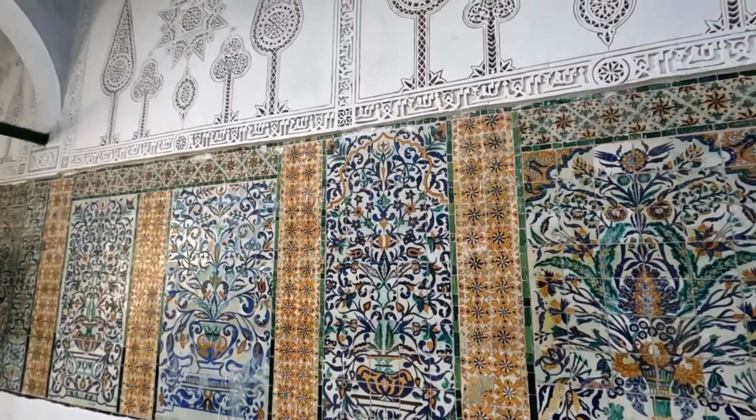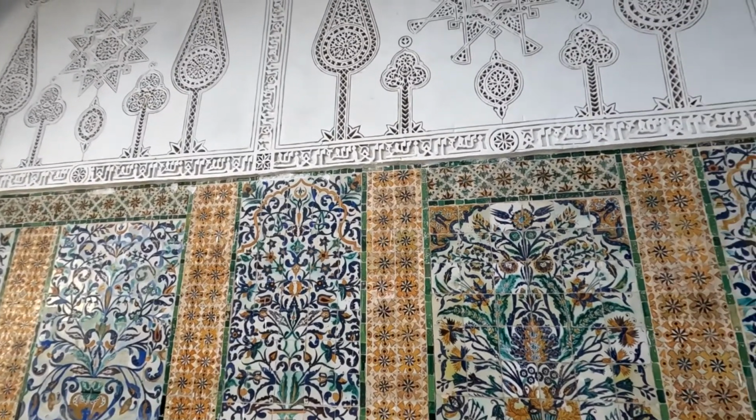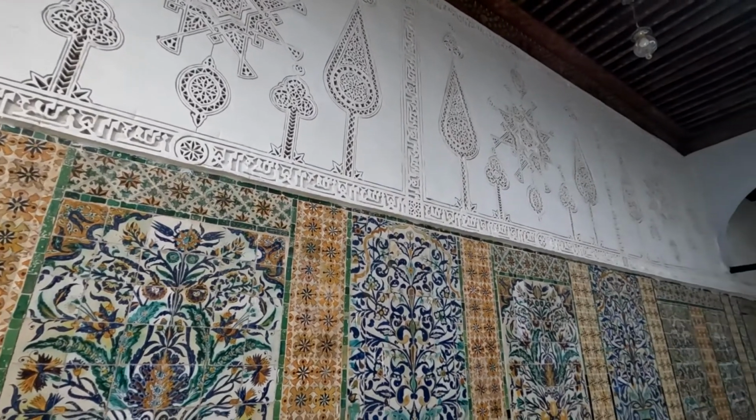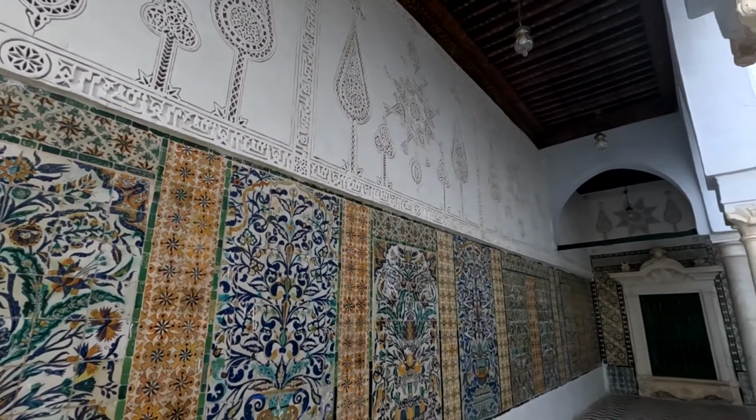And of course, you see all this tile work, which is typical all around the Mediterranean. It might look familiar to you if you've ever been to Morocco or even to Portugal. You'll see a lot of this blue tile work, but it is all around us here.